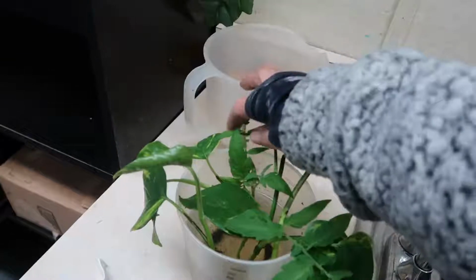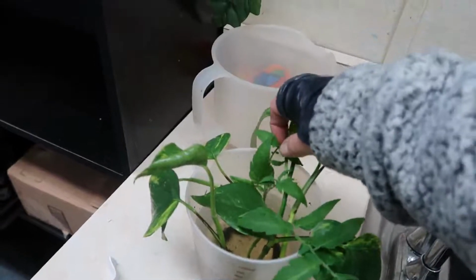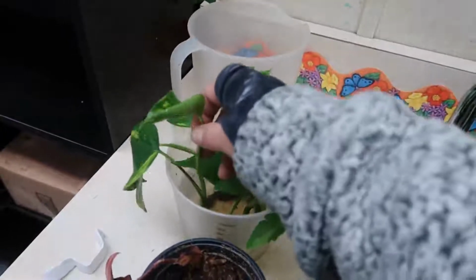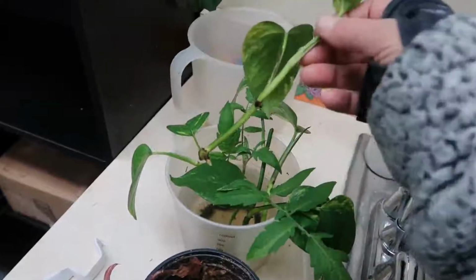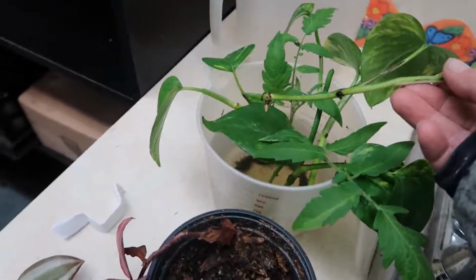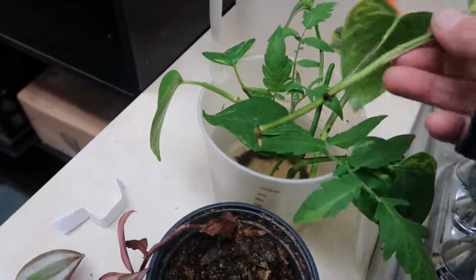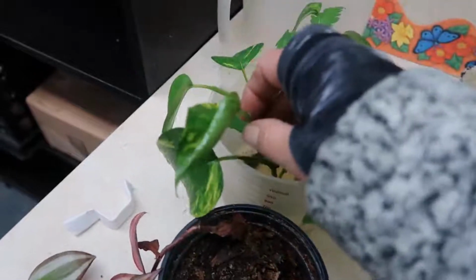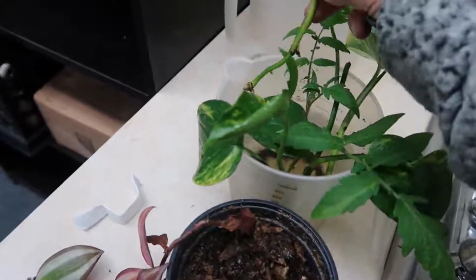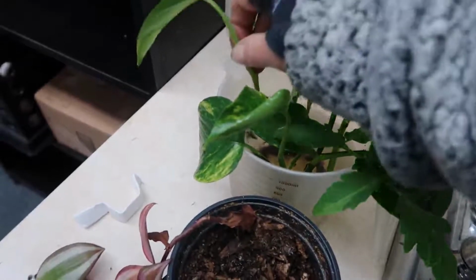Not sure really what I'm thinking, but we'll see what happens. And then these take forever to get rooted. These are finally getting little white roots on the end of them. I'm just not sure how big I want them to get before I try to pot them up into soil.